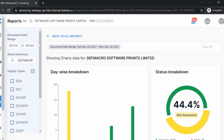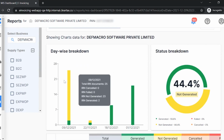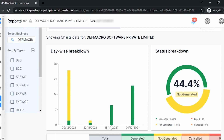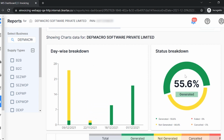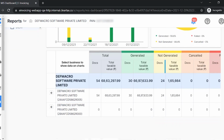Coming back to the actual report section, what you see is a day-wise breakdown graph. You can actually see how many have been generated on which day, and these are color-coded, and you can also see a status breakdown of the invoices. So there is generated, not generated. You also have failed and cancelled, which are currently not present in the time period.